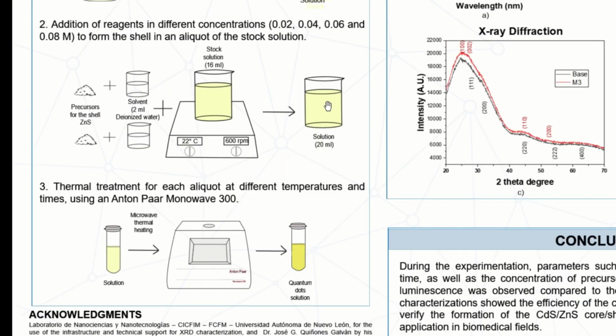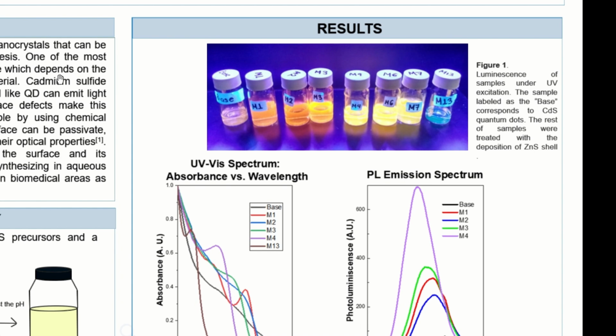This stock solution allows liquids to be taken for the direct heating or for an additional chemical treatment, which is mentioned in step 2. A 16 milliliters portion of the stock solution was taken and placed under magnetic stirring to add each of the precursors, which in this case were 2. These were previously dissolved in 2 milliliters of water to be added one by one. The resulting solution is 20 milliliters, allowing it to be used in a reactor for thermal treatment by microwave irradiation. The machine used was an Anton Paar Monowave 300, and the temperature varied between 100 degrees Celsius and 130 Celsius.